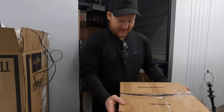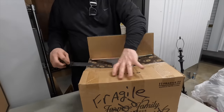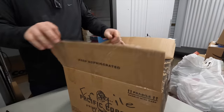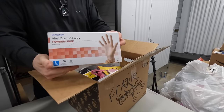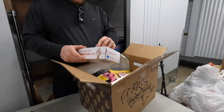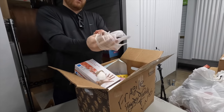Fragile odds and ends. I hope this is what we want. Has to be really careful. I love odds and ends that are fragile. Don't do it upside down. Oh, we could use those. Powder-free gloves. What size are they? They're exam. They're large. Your size. Perfect. I'll wear them right now. Those are good to have around.